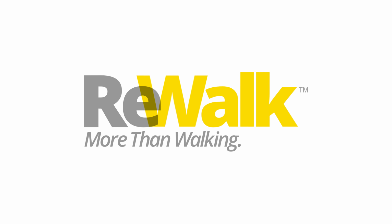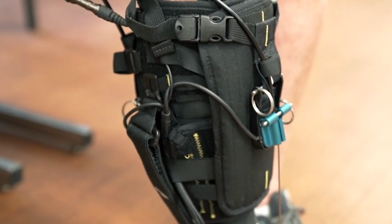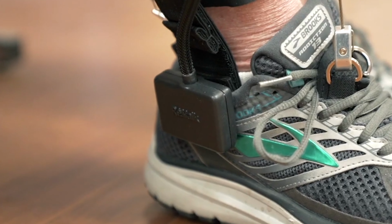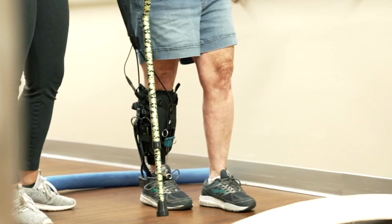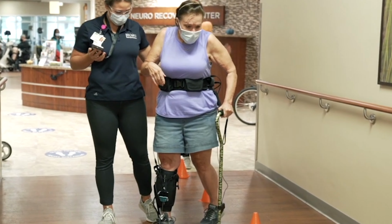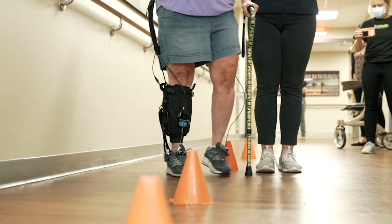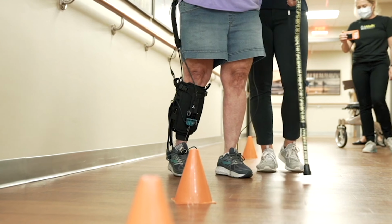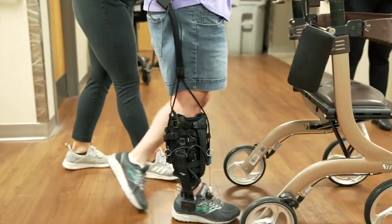Rewalk Robotics has obtained clearance from the FDA to sell this soft exosuit, and now patients have access to this potentially life-changing product in rehabilitation clinics across the United States. Eventually, this soft exosuit could be personalized for individual patients and used in the comfort of their own home for full-time rehabilitation, rather than for just a few hours a week, as is done now.